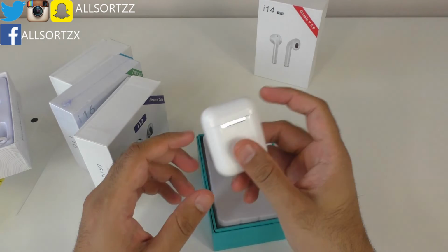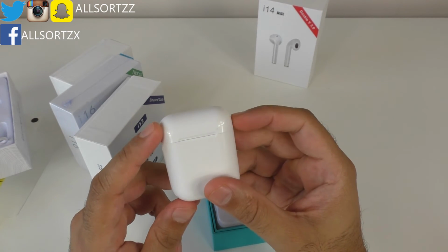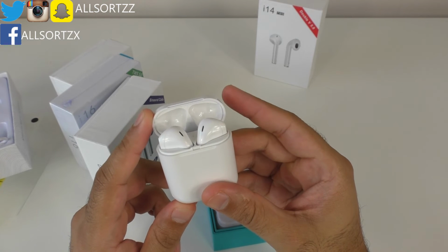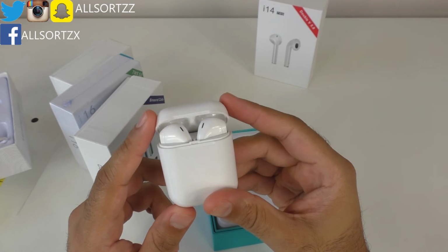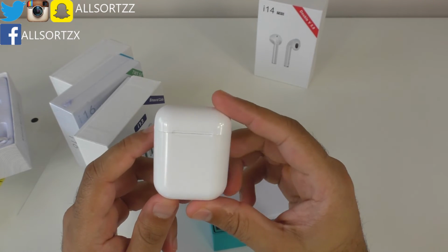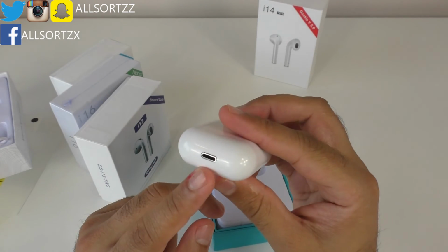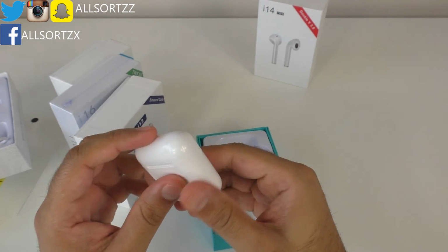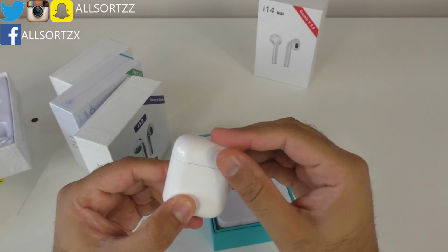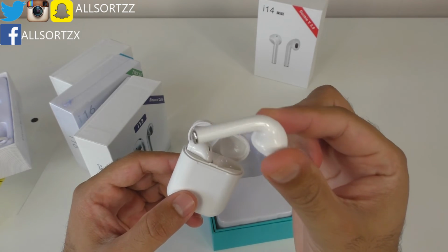So when I actually received these, I was very disappointed, as I thought these are going to be better quality than the i10s, and with better audio as well. And was I wrong? These are a 1-to-1 size, same as the originals. They take a lightning connector, have a button on the back, but the material is really cheap, and also the audio is bad. They've got no bass on these as well.